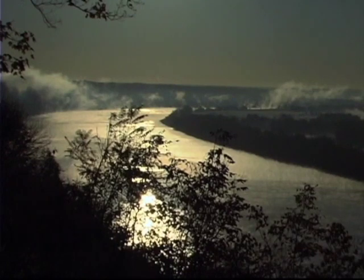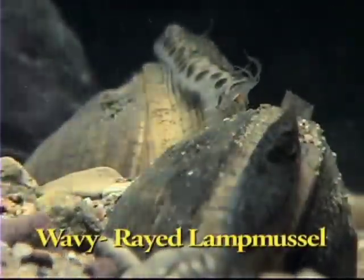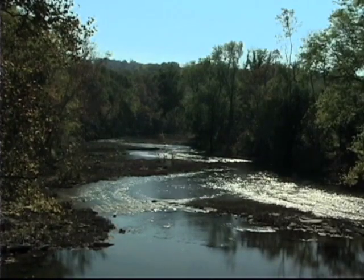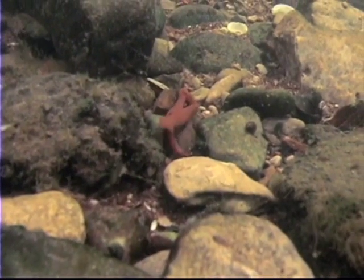And in the Ohio River Basin and the Tennessee River Basin, we have the most diverse and rich fauna of freshwater mussels anywhere to be found on the planet. There are somewhere between 25 to 35 species that are in the Blue River. Contrast that with there are only 30 species known from the whole continent of Europe. And so that's a very rich resource.